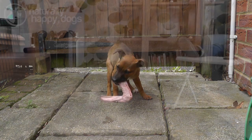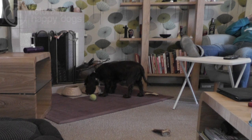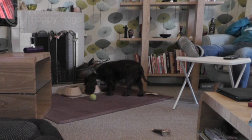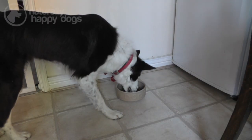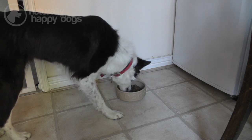What we want to do is to make the dogs feel content when we're around their food. When we're walking past their food bowl, good things happen. We're not a threat. We're not going to remove their food bowl. In fact, when we walk past, we might even add to the food bowl. If your dog is growling around the food bowl, then seek out a professional behaviourist.